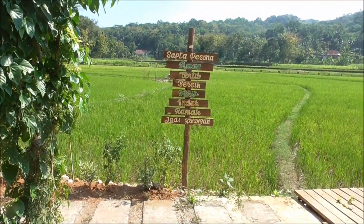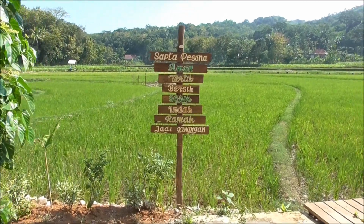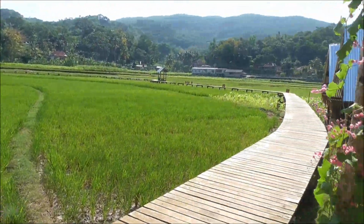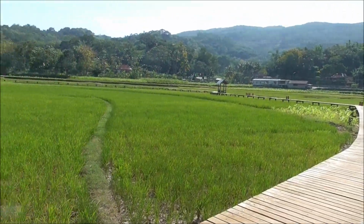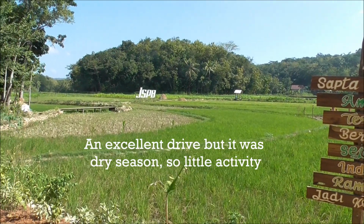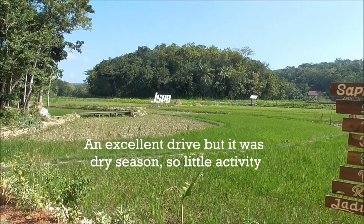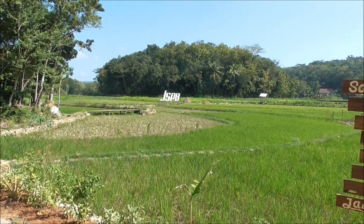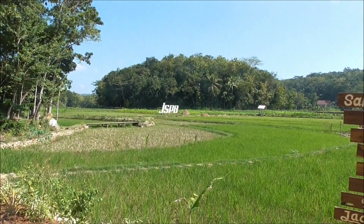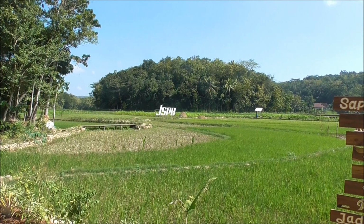Well, after a nice drive through the countryside, we came to a destination, which is this large rice paddy field. Terraces, fields we couldn't find. Apparently there's some rice terraces around here, but the driver doesn't know anything about them. So we end up here. We'll be heading back in a minute. Been a nice drive through the countryside though, up and down the hills.